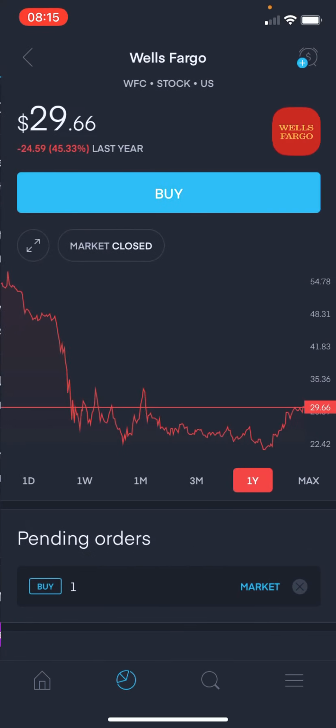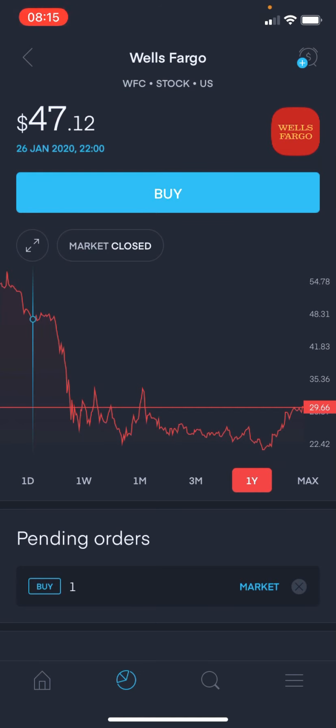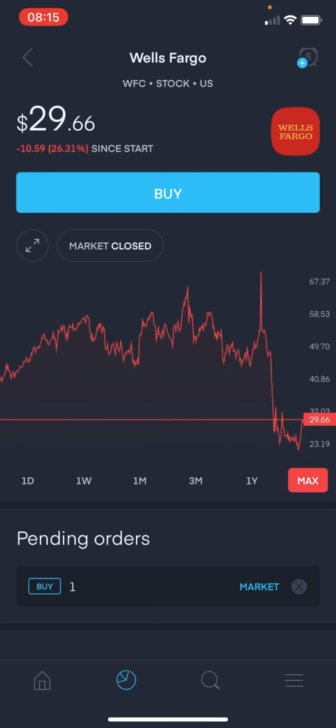And then Wells Fargo, which is an American investment bank, again, you can see that has dipped massively low from its highs of just shy of $50, down to 29. So I just bought one share in that on the basis that it may return to profitability. So the long-term forecast you can see there, I suspect it may return back to this kind of 50 level and then plateau at that, or maybe go up to 40 or something. So it may be a case of that one isn't a long-term buy and hold strategy.